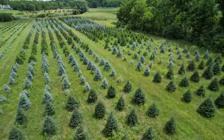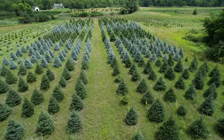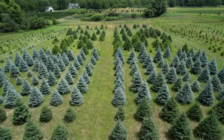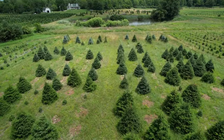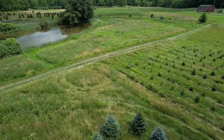Earlier this summer I did all the top work on these trees that we are not harvesting yet. We can see the Black Hills and some Serbians rotating through. Man, they really stick out next to the trees that we opened up this last year in '23 for selling. Those will be marked down in price.